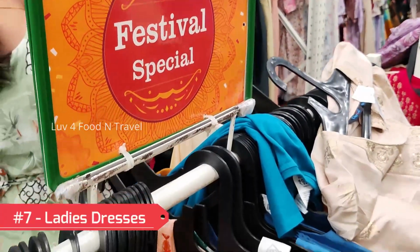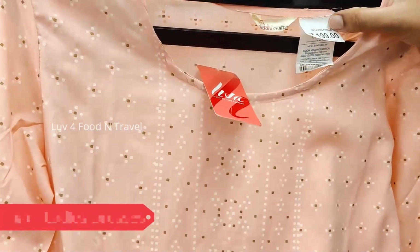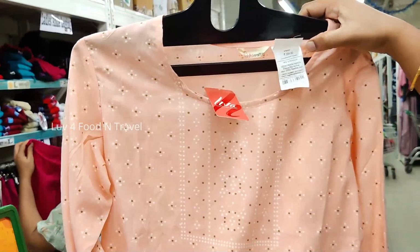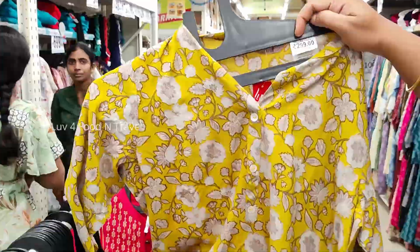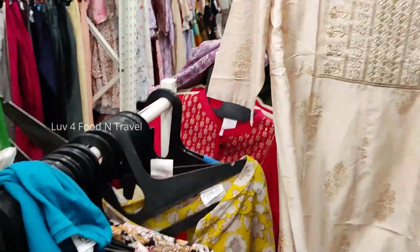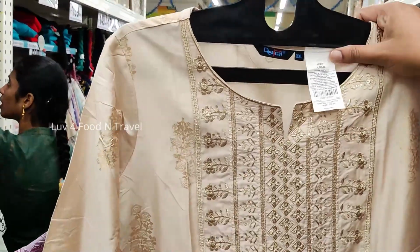Dmart also had discount on the ladies' dresses for this festive season. For instance, this kurti was priced for Rs. 199 while this was priced at 299. There were also different kurtis available in different ranges. Kindly have a look for yourself.